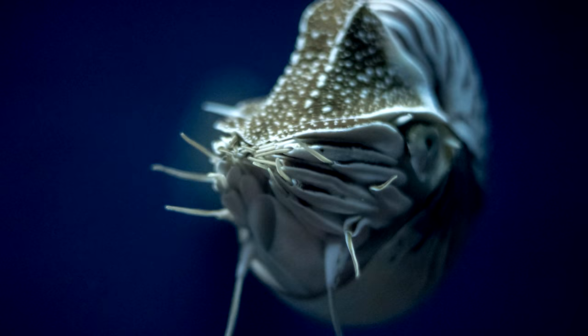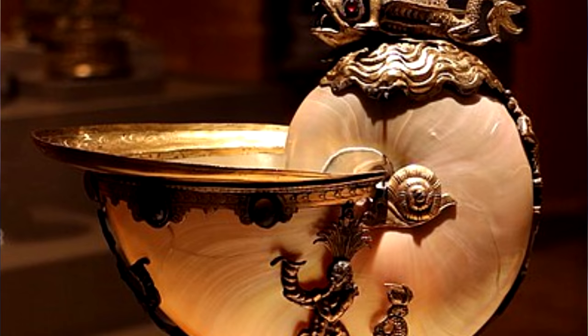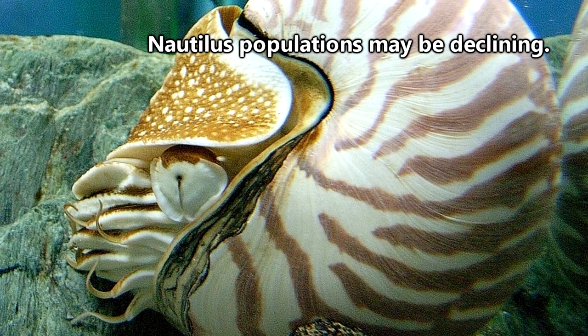For as durable as Nautiluses have been throughout history and prehistory, they don't really hold up well in captivity, so we haven't had as much opportunity to study them. They're captured for their beautiful, elaborate shells, which are sold as decoration pieces. But it's believed that their numbers could be declining, so many people frown upon this practice.